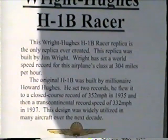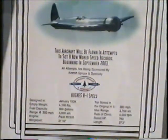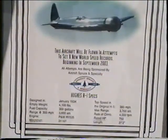This is a brief description of the H-1B racer that is being displayed here. Here is more data on the H-1 racer. This racer is a reproduction of the original racer built by Howard Hughes in 1935. This reproduction was built by Jim Wright.